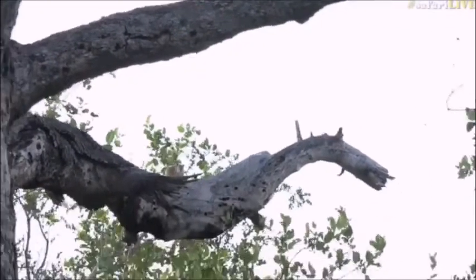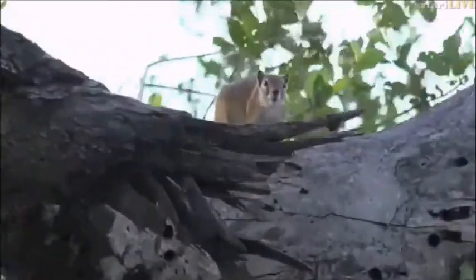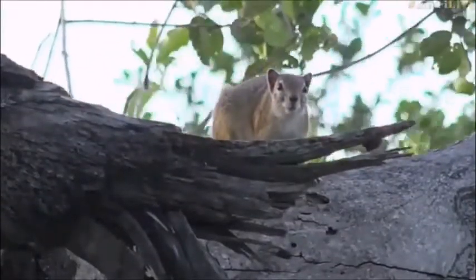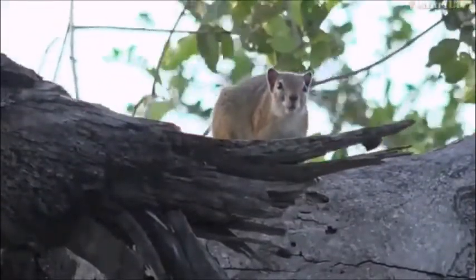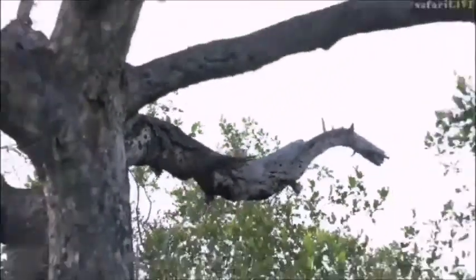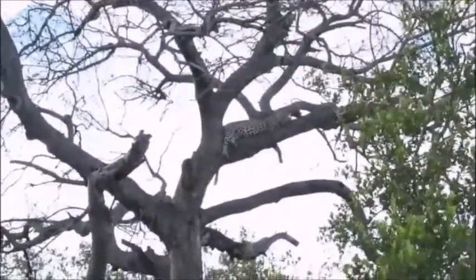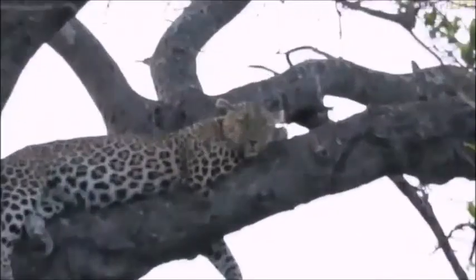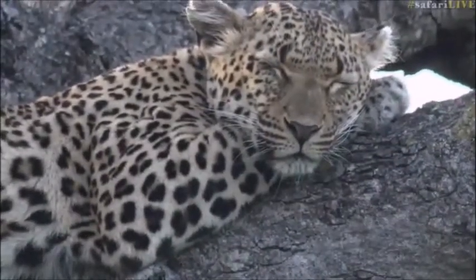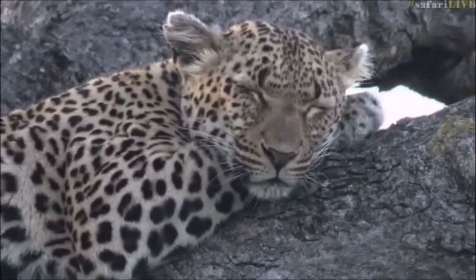That poor squirrel, its heart rate must be going through the roof and it seems to be confused about what to do. Oh, we've got something else arriving in the tree. Oh, I can't see it. I'll wait for it to move again. There's a little chinspot batis that's just landed in the same tree as the panicked squirrel and Inkanyeni. Oh, did it fly away?